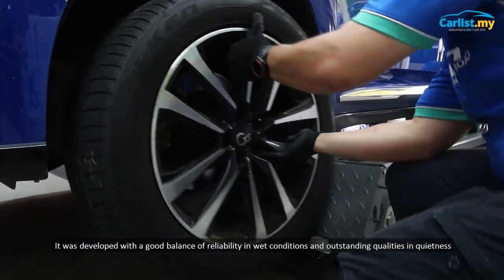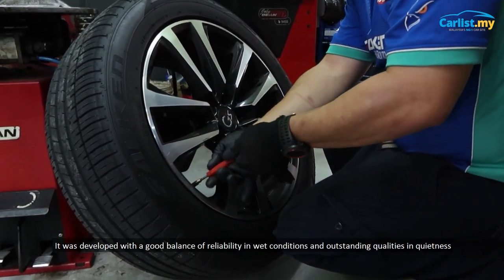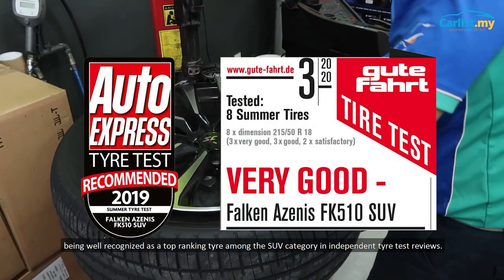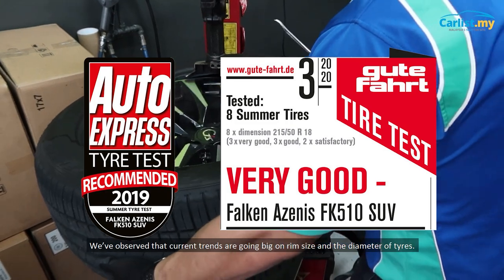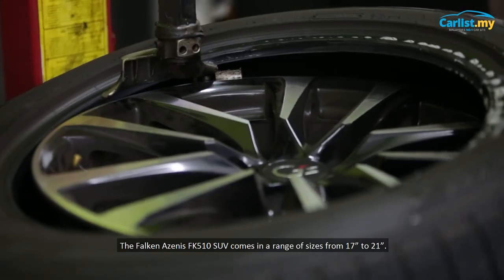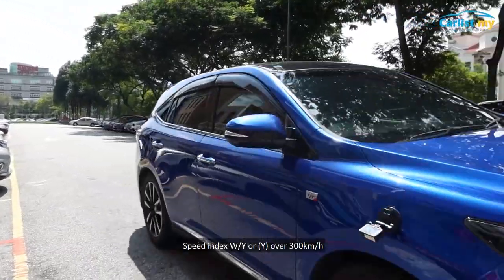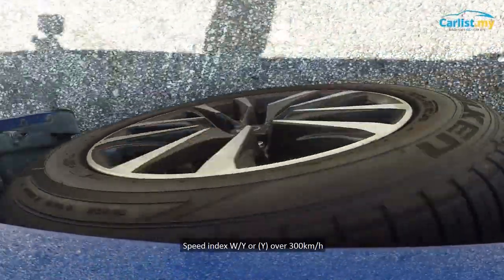It was developed with a good balance of reliability in wet conditions and outstanding quality and quietness. The Falken Azenis FK510 SUV's reputation in Europe is astonishing, being well recognized as a top ranking tyre among the SUV category in independent tyre test reviews. We observe that current trends are going big on rim size and diameter of the tyres. The Falken Azenis FK510 SUV comes in a range of sizes from 17 inch to 21 inch, and speed index from W to Y, over 300 km per hour.